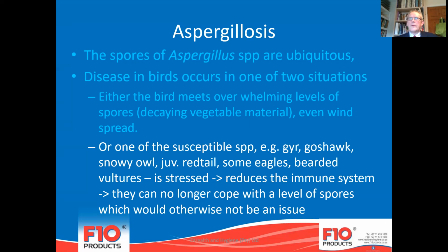But we also know that adrenocorticosteroid also acts in the body to suppress the immune system. So, as I say, diseases which we would otherwise cope with, we suddenly can't. Stress lasting for 10 or 15 minutes when one bird is upset is generally not a problem. But if one of these susceptible species goes through a period of initial training, through transportation, through quarantine, through mixing with a whole lot of other birds, sometimes even if they have different staff looking after them, particularly for imprint birds.